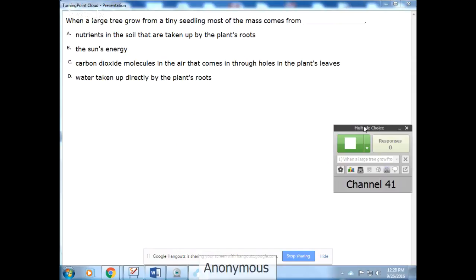We're just going to answer these questions. Okay. So when a large tree grows from a tiny seedling, most of the mass comes from where? Where does the mass come from when that happens? Okay. So could somebody try clicking? I'm even going to record the responses.